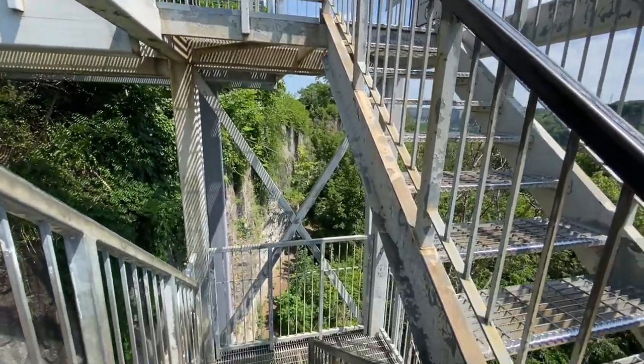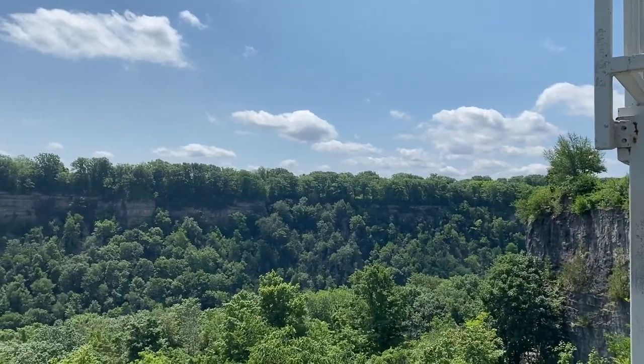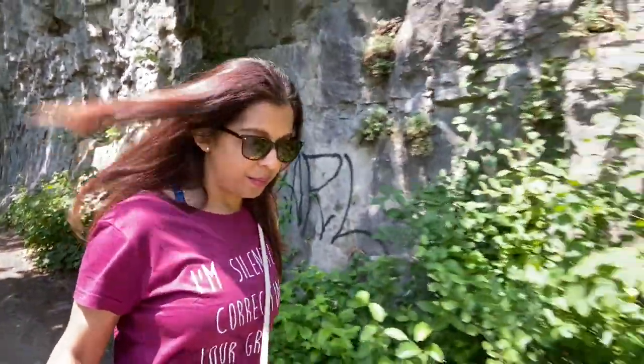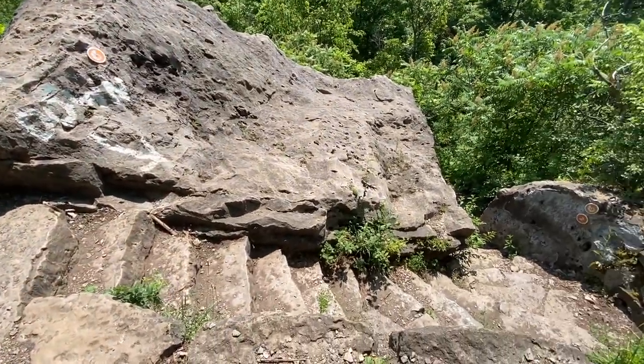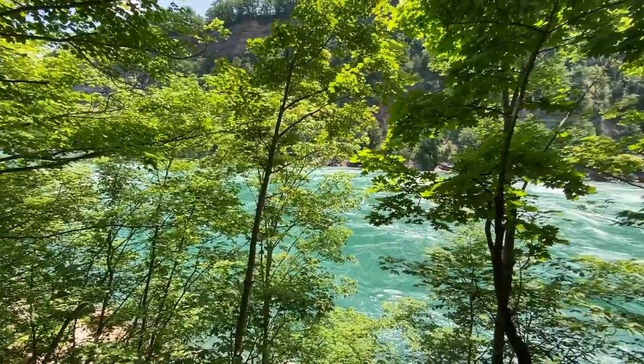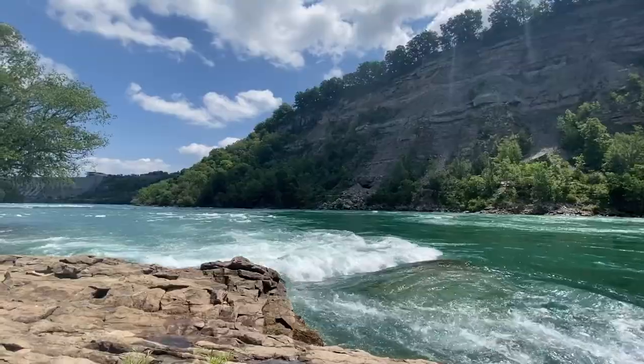I'm now making my way to the starting point of the Niagara Glen Hiking Trail. I've seen so many pictures of this place from last year and I haven't had a chance to come here yet. So yeah, I look forward to this hike. It's supposed to be 2.5 kilometers long and it's supposed to be fairly moderate in terms of fitness levels. So let's see how it goes. Check out the color of the water.